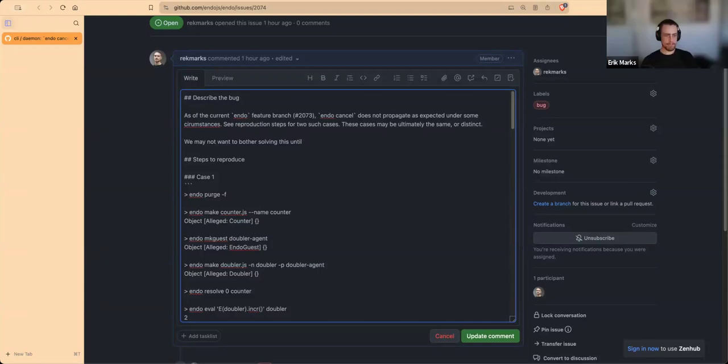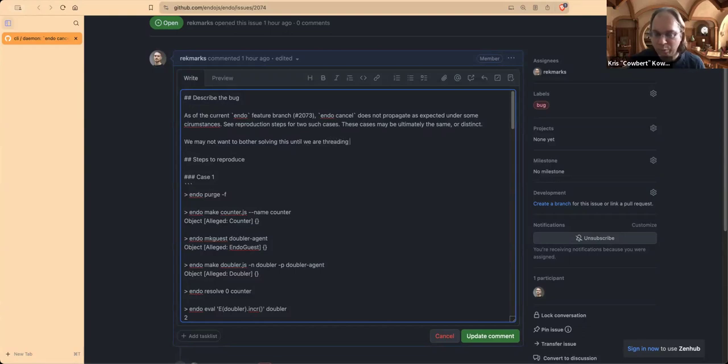Right. And so you say we may not want to bother solving this until what was the first thing? Until we have threading cancellation through messages. Yeah, threading cancellation through messages and persistence of messages. And also simplification of messages. We have a big opportunity to simplify messages.